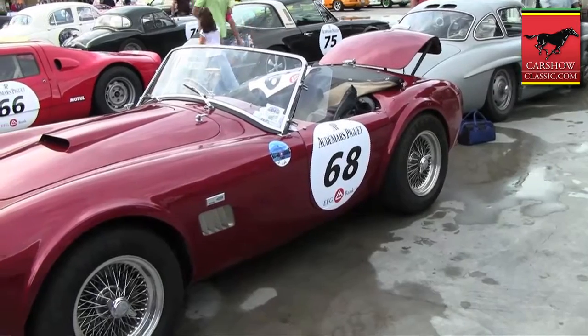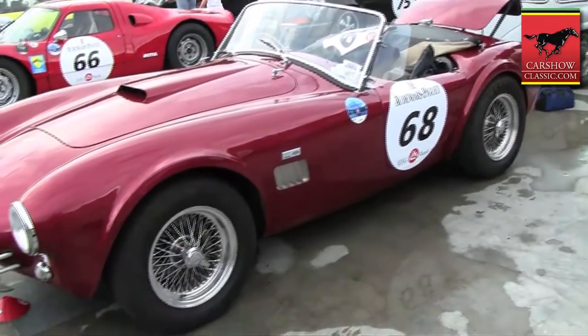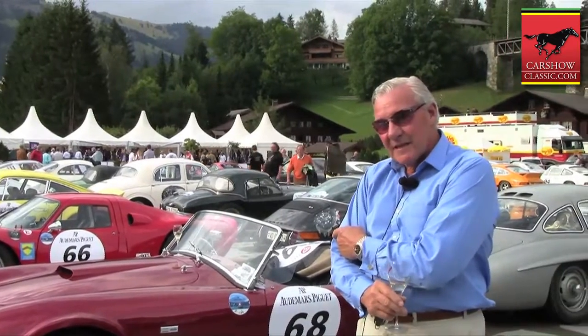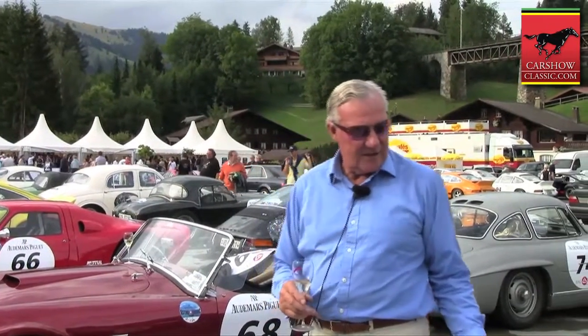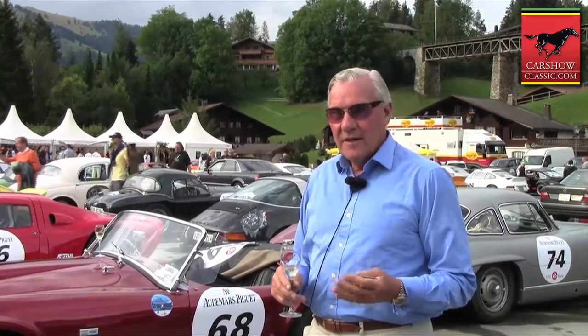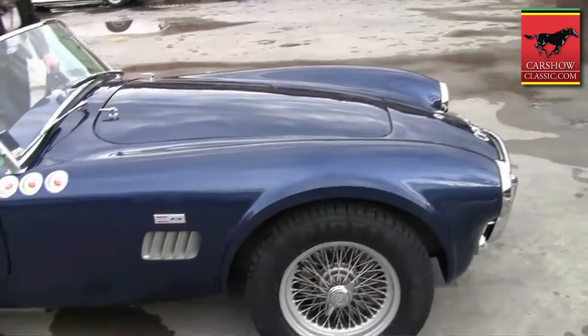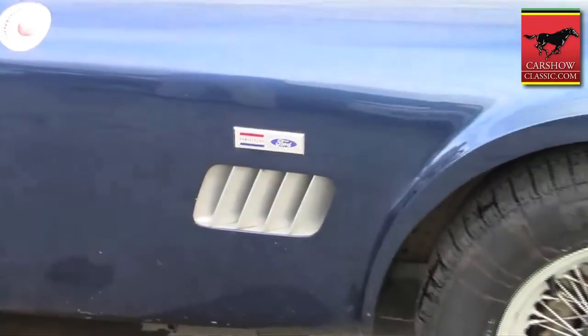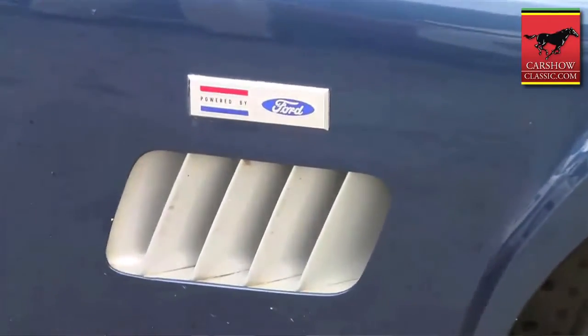Well, both cars were built in 1964. Chassis number on this one is 6019, and this is 6035, and I also have 6025. They only made about 25 of the right-hand drive 289 Mark II, so it's quite a rare car.